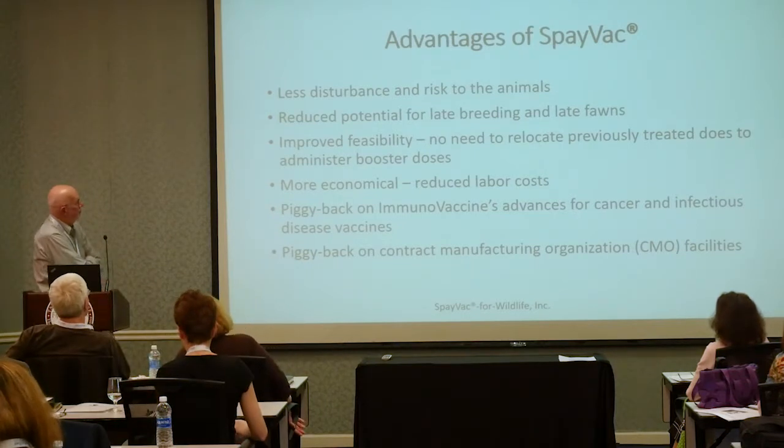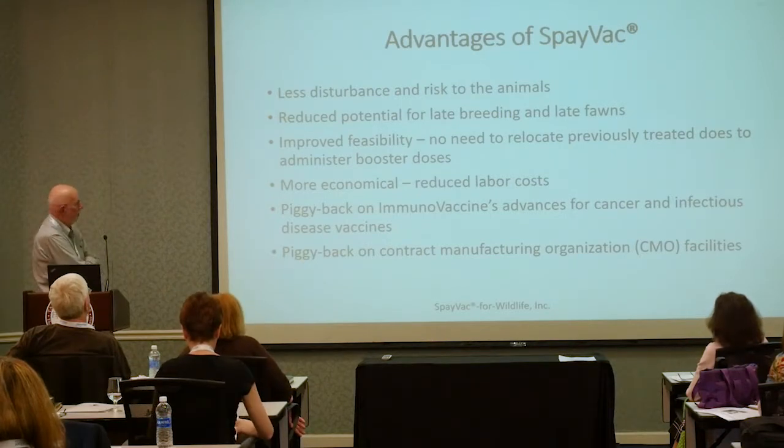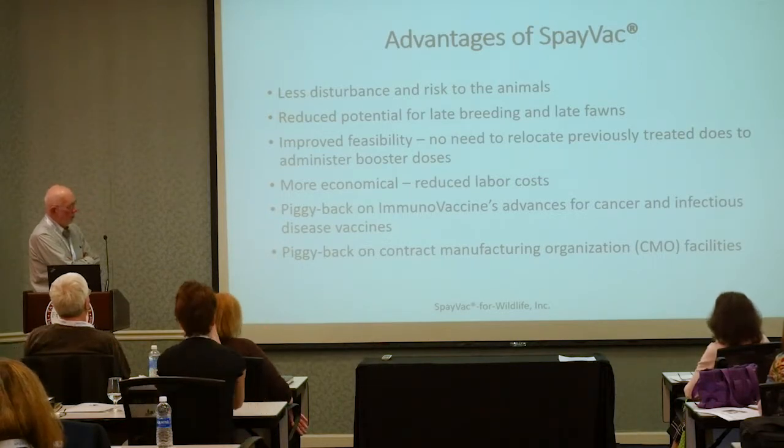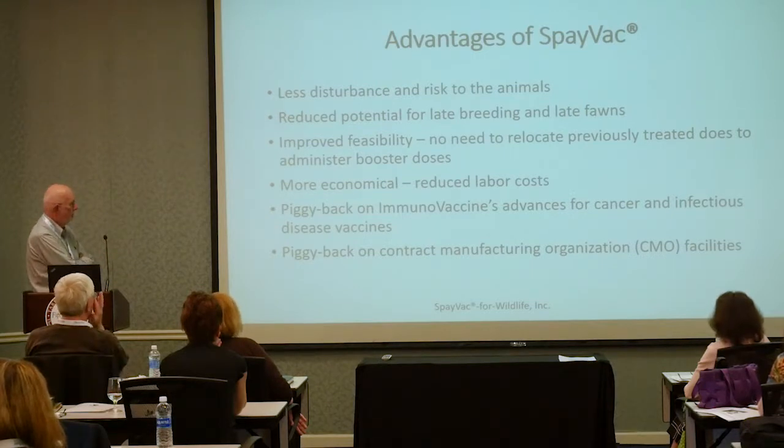So we see some advantages to SpayVac, generally less disturbance and less risk to animals and to people who are doing the work. There's a reduced potential for late breeding and late fawns because it lasts longer. Improved feasibility, you don't have the same need to try to relocate previously treated does to administer booster doses. More economical because of reduced labor costs.